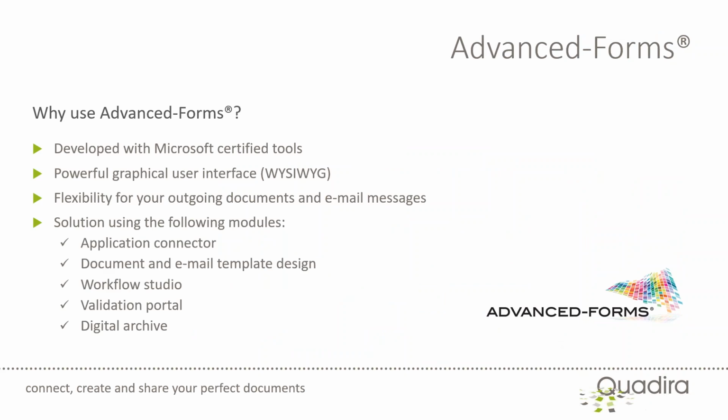I can imagine that you're thinking, why should we use Advanced Forms? There are many other solutions. Well, Advanced Forms is developed with Microsoft certified tools. We are also a gold certified partner of Microsoft, which means that our software has been developed according to Microsoft standards. With our powerful graphical user interface, what you see is really what you get. Our solution brings your business the flexibility which probably you're looking for, and also your customers.